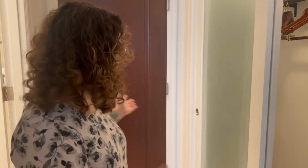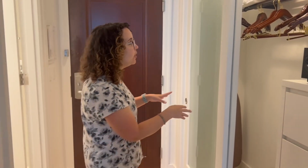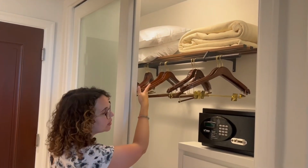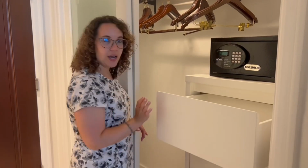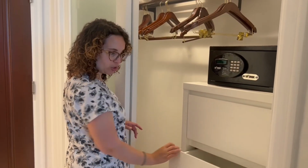Right when you walk in here, you're welcomed into your foyer, and you do have a large closet off to the side here. The closet does come equipped with lots of hangers as well as blankets and pillows. You do have your safe, which is standard in almost every hotel nowadays. And you do have some drawers, which are the quiet closed drawers, which are quite nice.